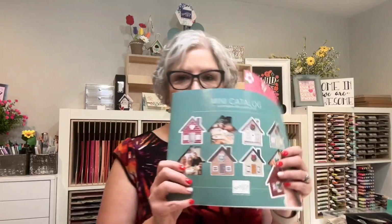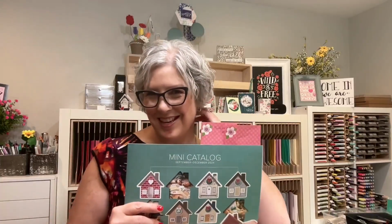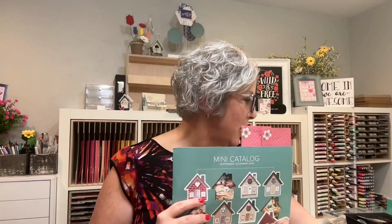First and foremost, this mini catalog goes live tomorrow. I'm super excited that we get to shop from this. If you want to, you can shop from this at 2 a.m. this morning, if you're crazy like that. I actually will be up shopping at 2 a.m. because it is Creative Escape time, and I will be ordering some products to have for my attendees at Creative Escape this weekend.